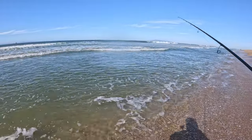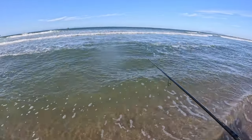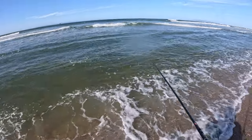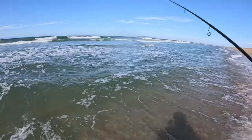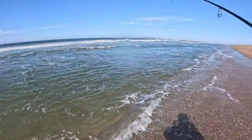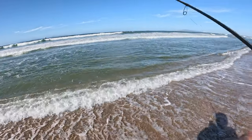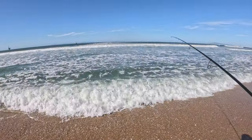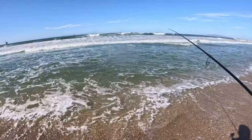So what I'm doing is I'm casting to the left and to the right of me into the front trough, to see if there's anything hanging out here in the front. I cast more straightforward, it's just sandbar, and right here's a good spot. We're just fan casting. Pretty much doing a 180 degree angle, trying to clear as much area as possible right here in the front.